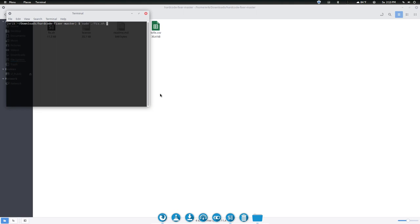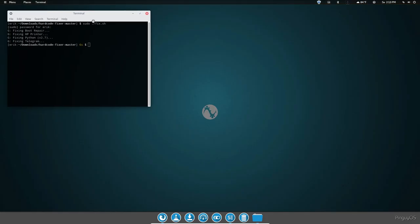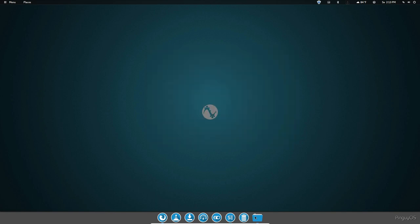Sudo fix sh. It's always better to install an SSD. And there we go. Boot repair is fixed. Whoop, it's gone. What did I do? So Telegram is already fixed. Boot repair is fixed. HP printer icons have been fixed without me doing anything. That's the best part.